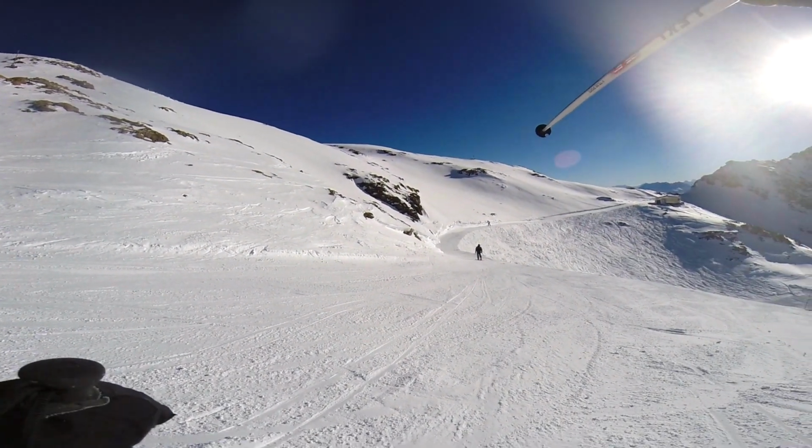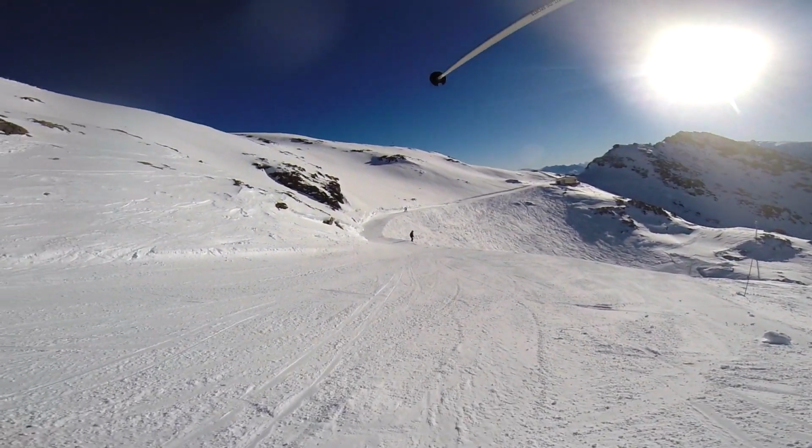because that hill is in the way now, and we're dropping down here, so you've got to make the most of the views while they're there.